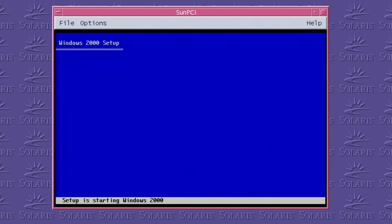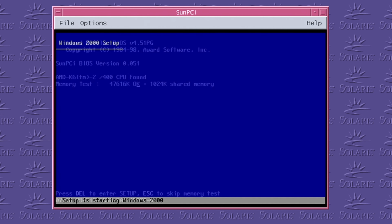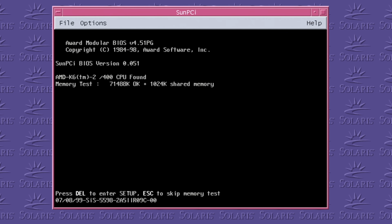However, if you try to install it through any of the normal methods, you'll end up at a blue screen stating inaccessible boot device before long. This is our first real glimpse that this PC compatibility solution isn't as compatible as you might expect.